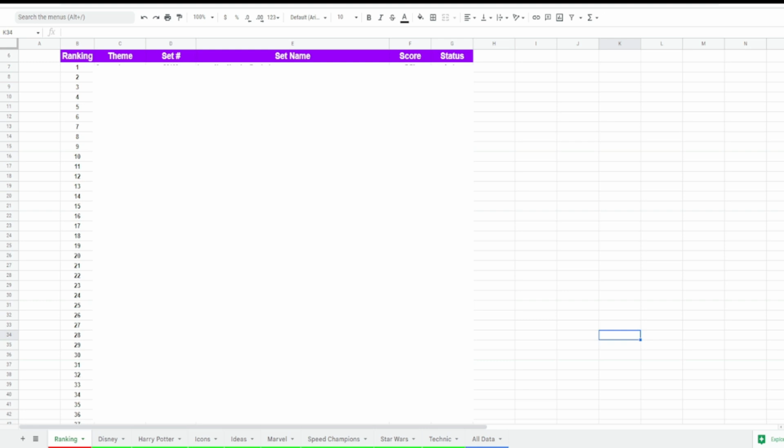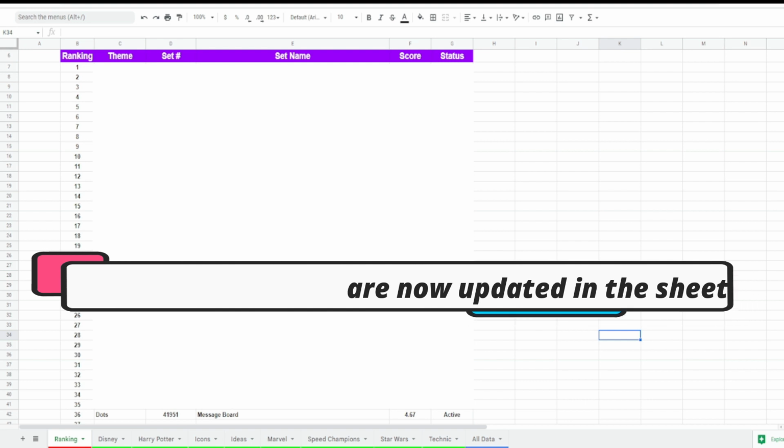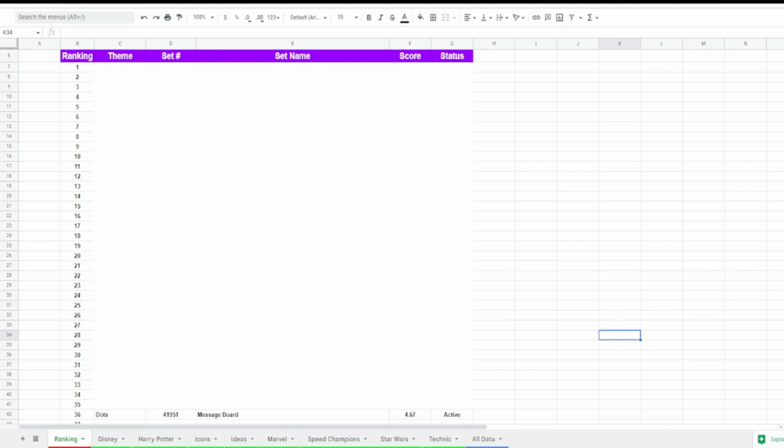In 36th place, we still have the Dots message board 41951. It was 4.66 and it's still a very similar score, 4.666. In 35th, we have the Ford Mustang, which was 35th before as well. Before this had a score of 5.9, but it's gone down to 5.593. Next, we've got the Technic Lamborghini Sian in 34th place. This was in 34th place before as well, at a score of 6.06, but now the score is 6.008.